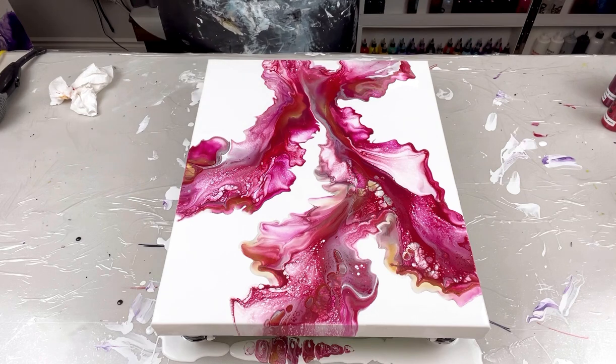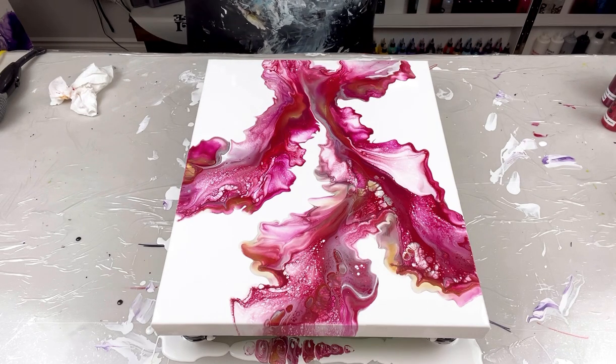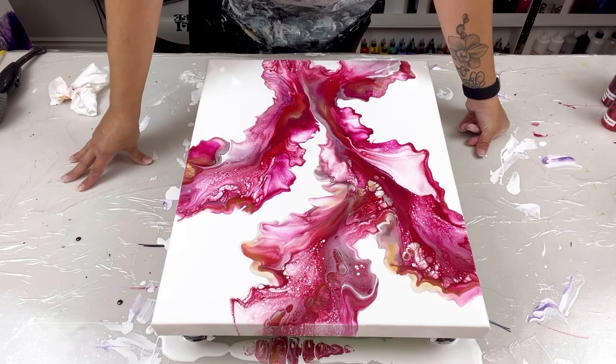Ooh, that looks pretty. All right, so I'm done fidgeting. Yes, I'm done fidgeting. So I am going to fix my edges and I'm going to bring you guys in for a close-up. Be right back.